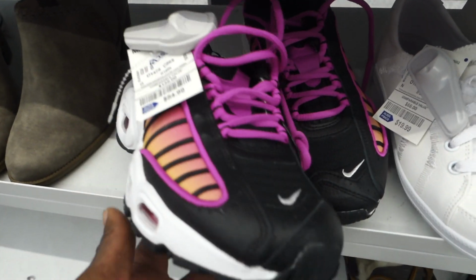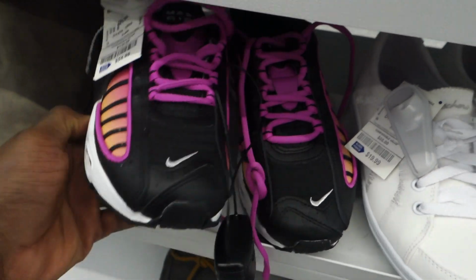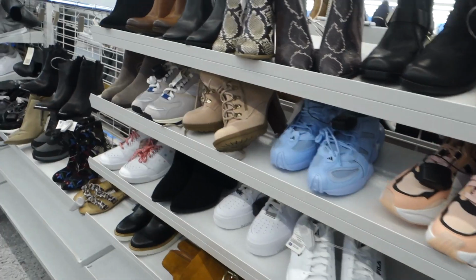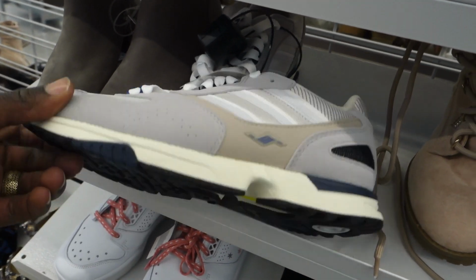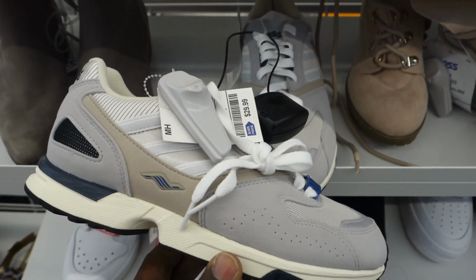Now, these were a pair of shoes that I actually picked up in the past, and this shoe is actually still sitting in my inventory. This was just a bad buy. This is a pair of Nike Tailwinds for women. I picked those up a couple months ago, and they have just not sold. The outlet was even selling them for way less, and it included the box, so that was just a mistake on my end, but it is what it is.